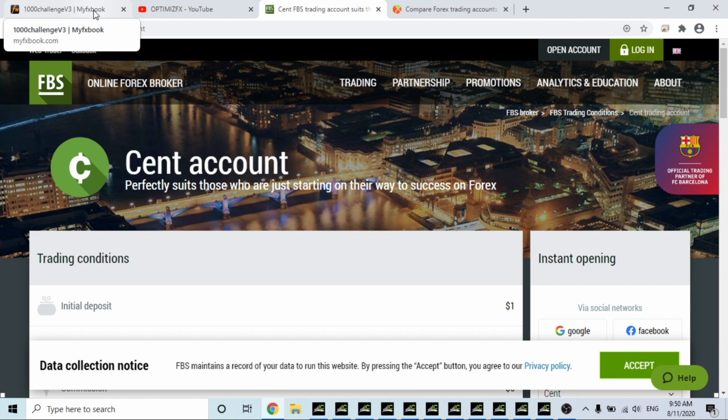You can then mimic what it's like to trade with a full standard account, like $1,000, which is awesome. But a cent account is a lot less risk because I only put $10 US in. I actually used Bitcoin because I had some Bitcoin there. That's the only way I could deposit money into the account, for me anyway.